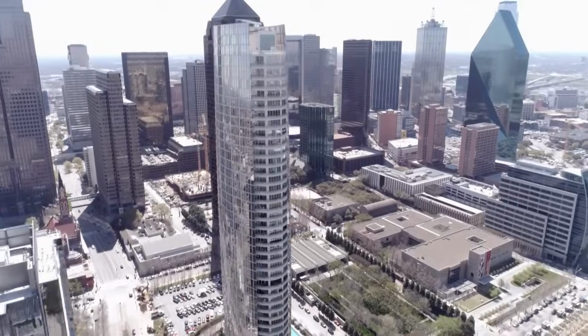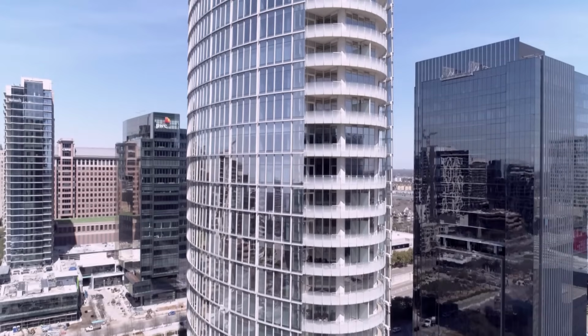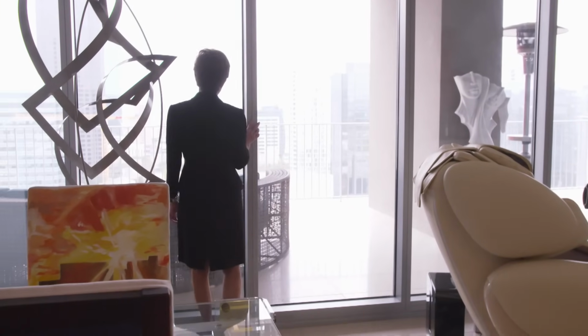Engineers should always consider the environment, but it shouldn't come at the expense of existing businesses and residents. Until a solid solution can be agreed on, Museum Tower's neighbors will simply have to avert their eyes and hope for the best.